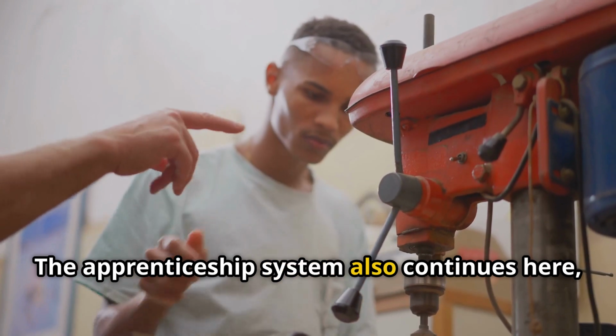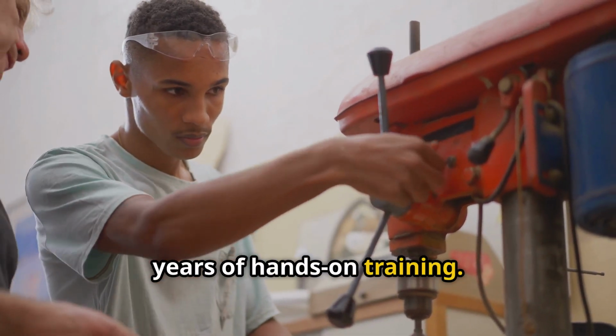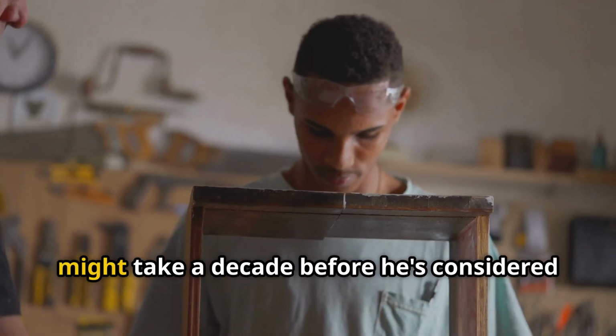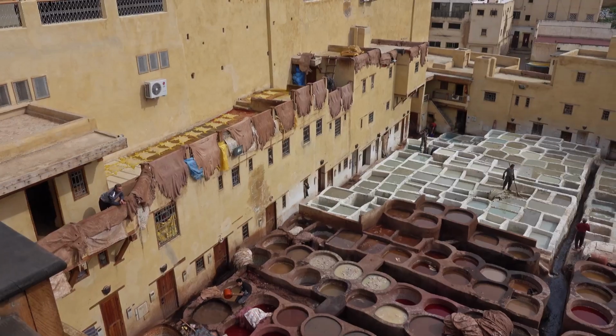The apprenticeship system also continues here, with young people learning trades through years of hands-on training. That young man carefully watching the master? He's at the beginning of a journey that might take a decade before he's considered skilled enough to work independently.